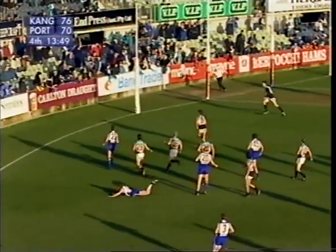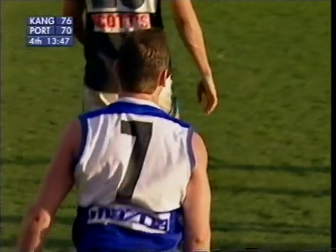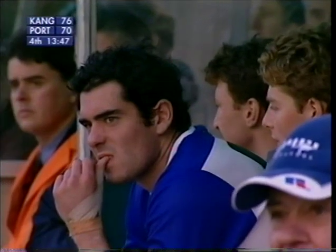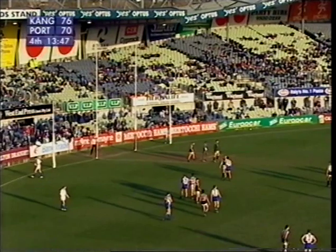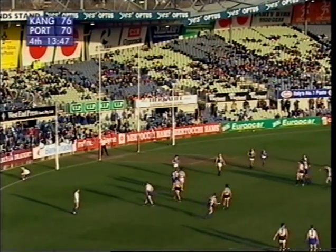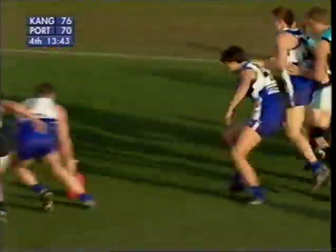Primus trying to get his hands on the ball, and Simpson puts it over for a big chance for the Kangaroos, just 5 metres around from the behind post. Baird on the boundary line. And Harvey, we can see there just in the background, injured his shoulder. He had 15 possessions until he went off, Brent Harvey. He's been a big loss to the Kangaroos.